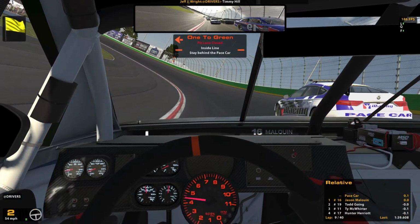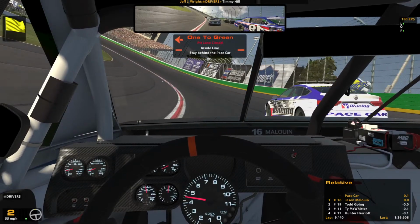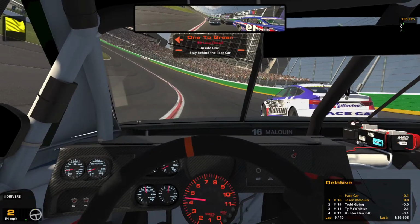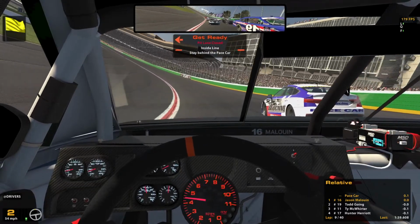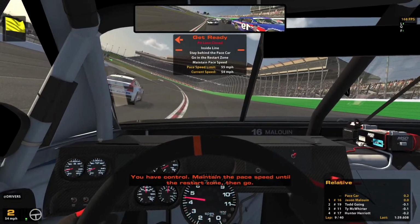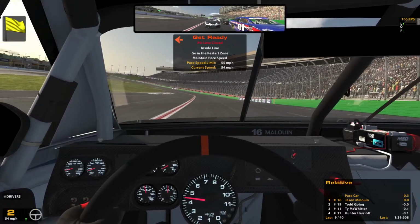The other thing is maintaining lane discipline, staying right against the paint down here at the bottom of the track. If you drift up even a little bit, people are going to try to sneak underneath you, and you're going to be hung out to dry, going right to the back of the field. So I control the restart here, so I've got to maintain pace speed here.